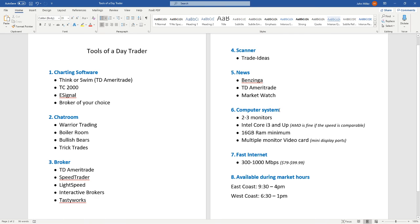But that's the first video. The next one should be no more than 5-7 minutes. The next one is going to be the anatomy of a candlestick. We're going to talk about what those red and green lines mean.